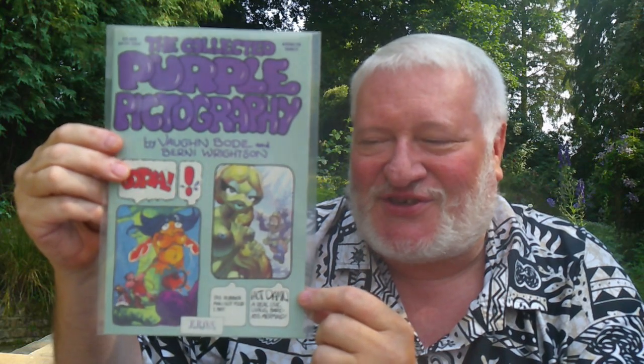Right, a bit more Wrightson. I bought this about a month ago on eBay. It was a reasonable amount of money, and the one I've got is not in as good condition as this. This is near mint. It's a bit naughty. It's Bernie Wrightson doing naughty cartoons. Right, Bernie Wrightson, I don't know anything about this, never seen it before.